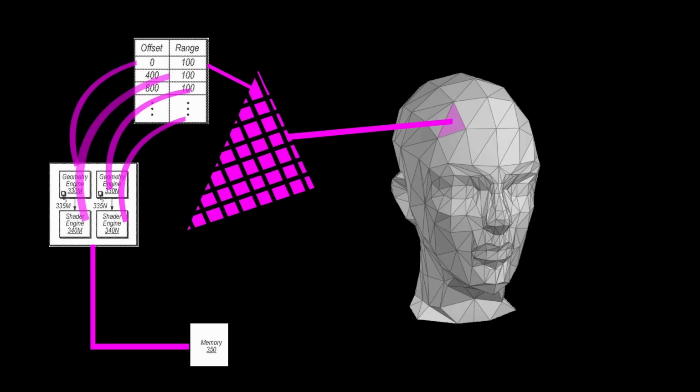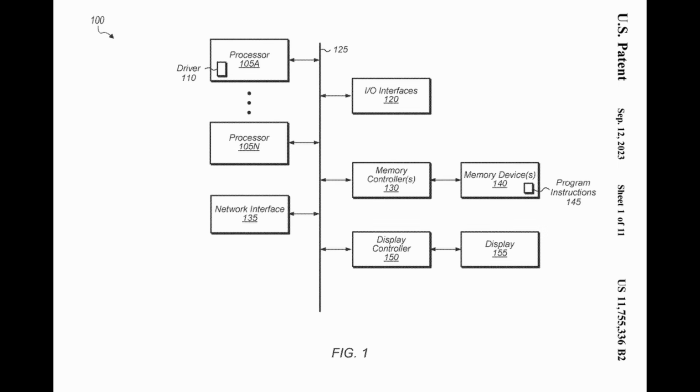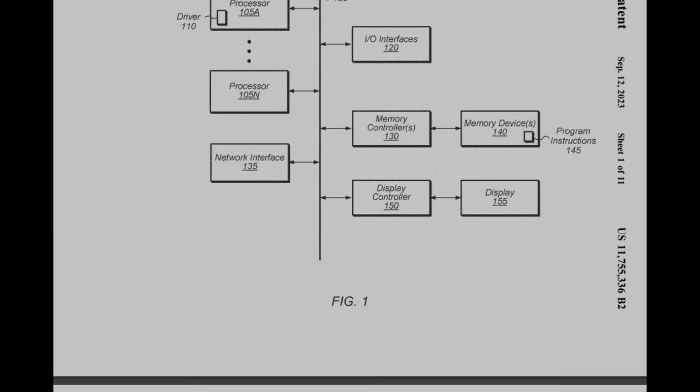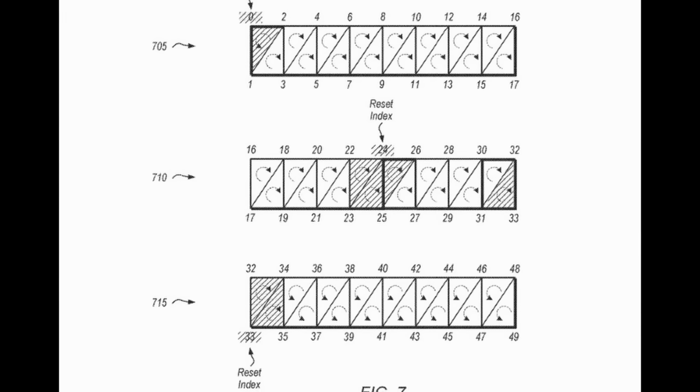This scales to how many geometry engines there are. So if a GPU has 4 chiplets and each chiplet has 2 geometry engines, then there's a total of 8 geometry engines working all at the same time to process an object. AMD makes sure to mention in this patent that there is no centralized controller that orchestrates this, so this is different from AMD's other patents on chiplets and from Intel's patents. Once all this is done, the tessellator engines process the final patches.